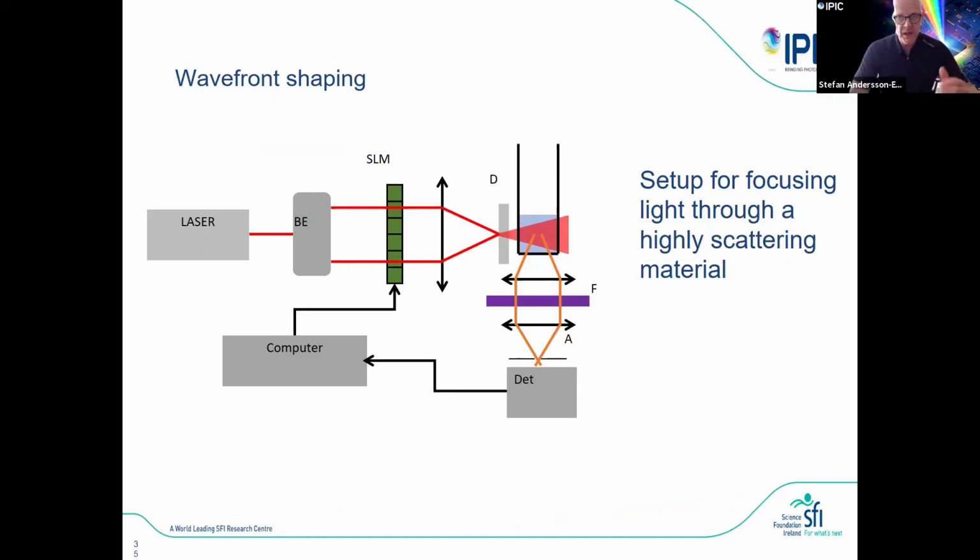But since the light is very highly scattering, the problem is also that we can't focus light inside tissue. You would like to do that sometimes if you would like to treat the tissue with laser light, for instance. And what we are now trying to do is to use a laser beam expander and this spatial light modulator. So typical mirror that you have in a projector, a light projector, for instance, that is based on these spatial light modulators.